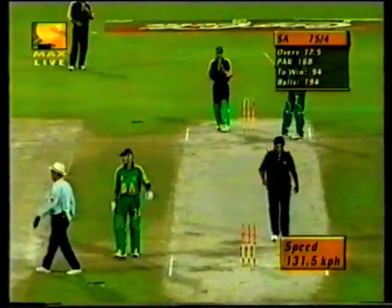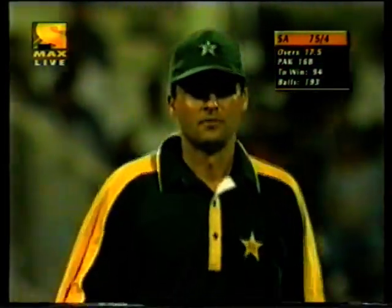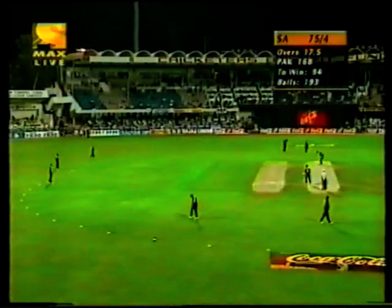Moin Khan's doing very well here from a Pakistan point of view. He's putting the pressure right back on the South Africans, not giving any easy runs away here for Shaun Pollock, by bringing his sweepers on the offside and the leg side in, basically blocking off all easy opportunities for getting him off the mark.